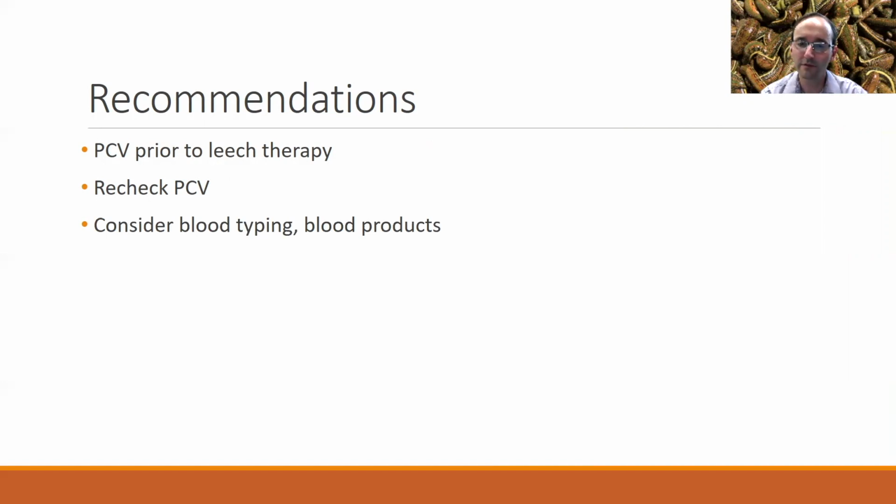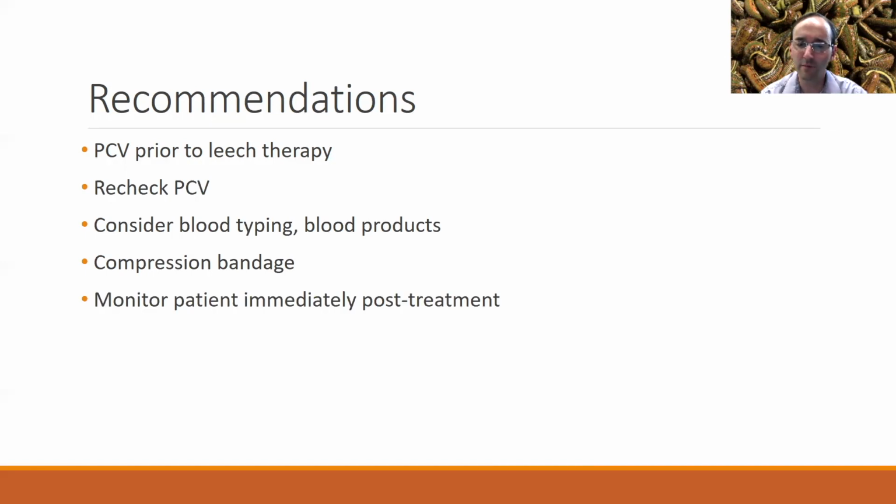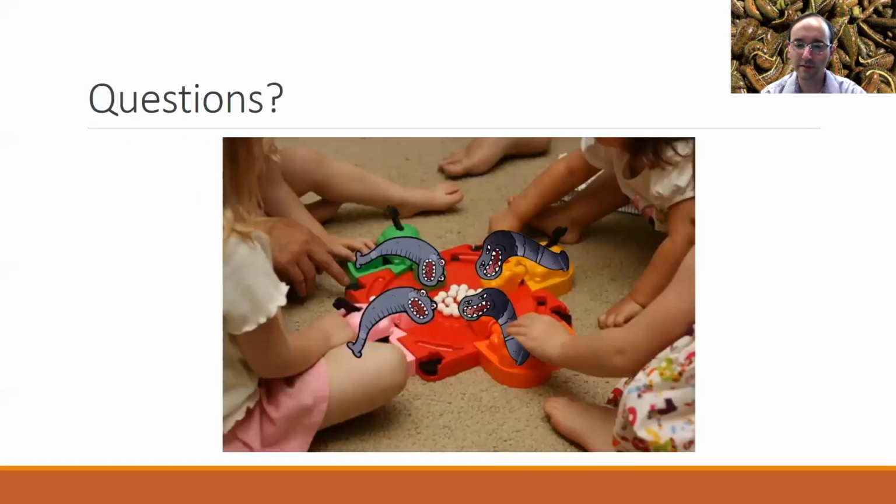While ongoing blood loss from leech attachment sites is desired, and in fact can be encouraged by wiping with heparin-soaked gauze, in cases where there is excessive hemorrhage, consider placing a compression bandage to the treatment site to facilitate hemostasis. And in all cases, it would be a good idea for the patient to be monitored closely for mucous membrane color, heart rate, and respiratory rate for up to 48 hours post-leech therapy, or at least until bleeding from the attachment sites has stopped.